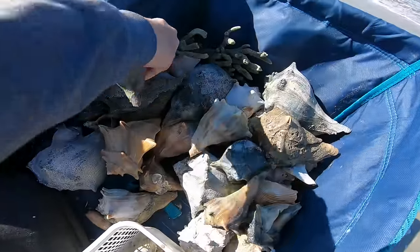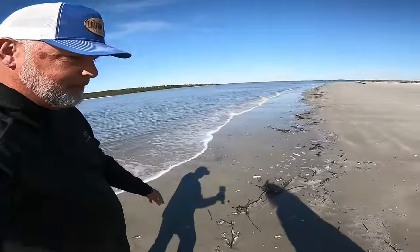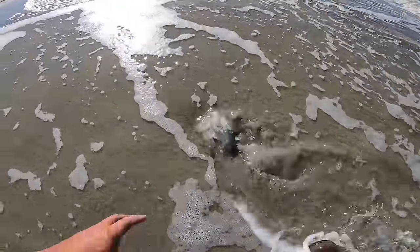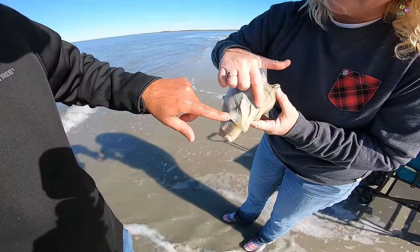Good spot, because I completely missed that. Our treasures are adding up, I can tell you. Wow, that quick. We're gonna have to drop some of these off at the boat. We could have easily missed this shell. It's a little bit different than the knobbed whelk. That's right. It has that little hump right here.